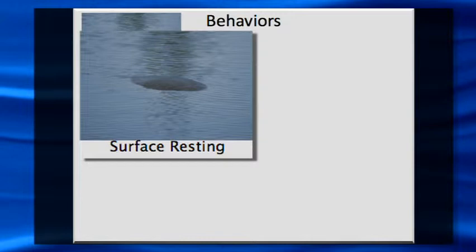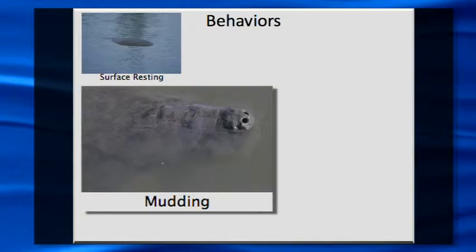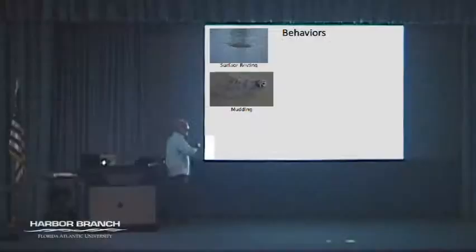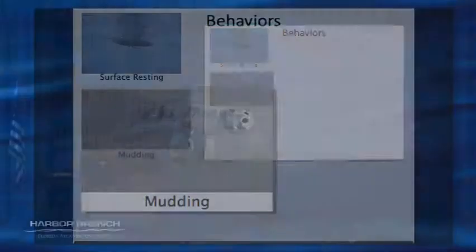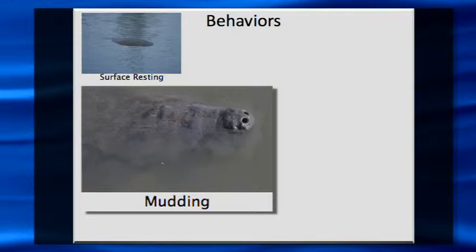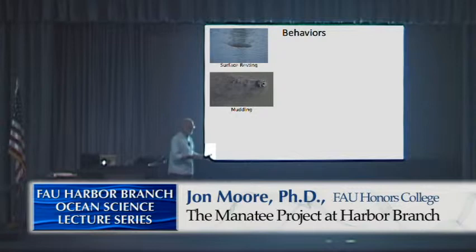This is called mudding. And according to the literature, mudding is a thermoregulatory behavior where they're rolling themselves in the mud to put another insulative layer on the outside of their body. Problem is that some of the observers were seeing mud washing off of these individuals in the summertime when water temperatures were high enough that they shouldn't have to be doing any sort of thermoregulation.